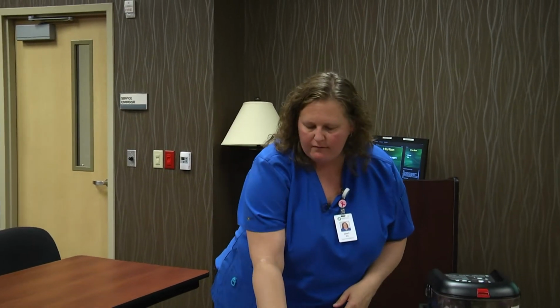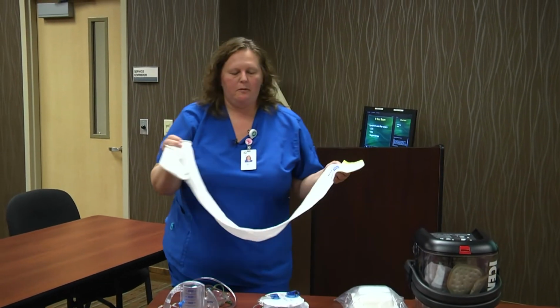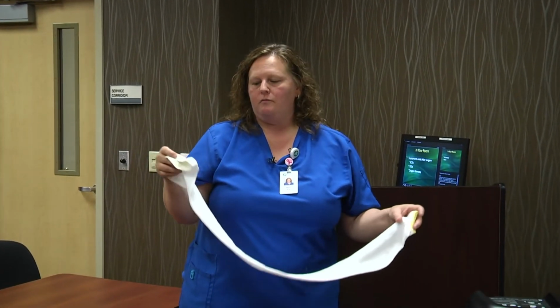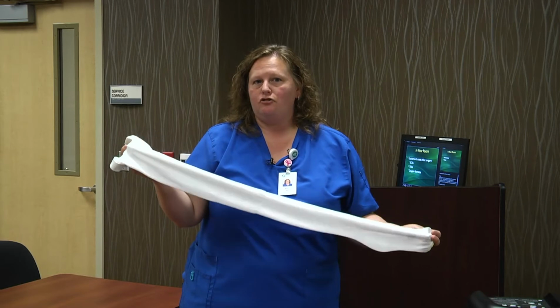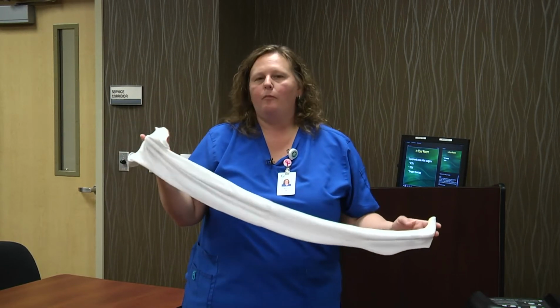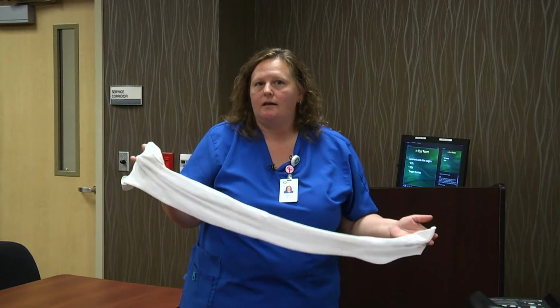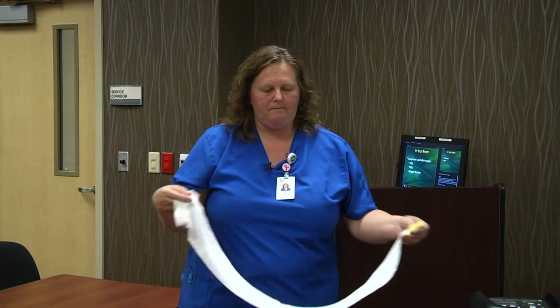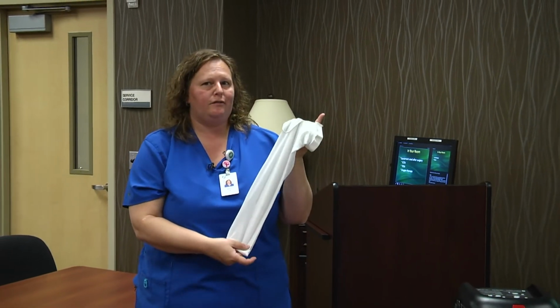Other things you will have on, and we talked about it earlier, they'll be placing these TEDs on your non-surgical leg, if you're a knee, and if you're a hip, on both legs prior to surgery. These will stay on during the day, come off at night. They help prevent blood clots, like I said, so it increases circulation. It also helps with swelling after surgery. You'll be wearing these for a while after your procedure, and we'll talk about that in a little bit too.